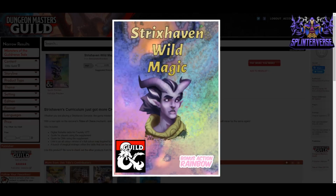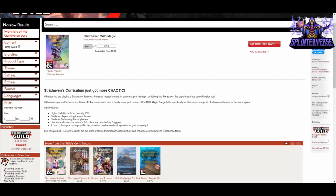Next, we've got Strixhaven Wild Magic from Bonus Action Rainbow. It's 95 cents, suggested price, for 4 pages. And it says Strixhaven's curriculum just got more chaotic. Whether you are playing a Strixhaven sorcerer, the game master looking for some magical mishaps, or delving into Fury Gale, the supplement has something for you.